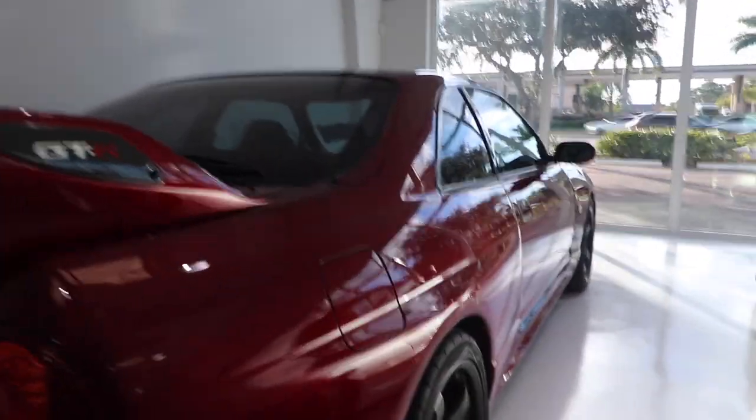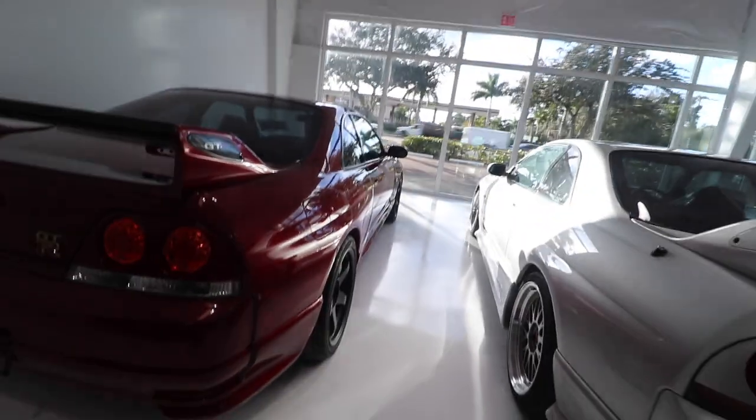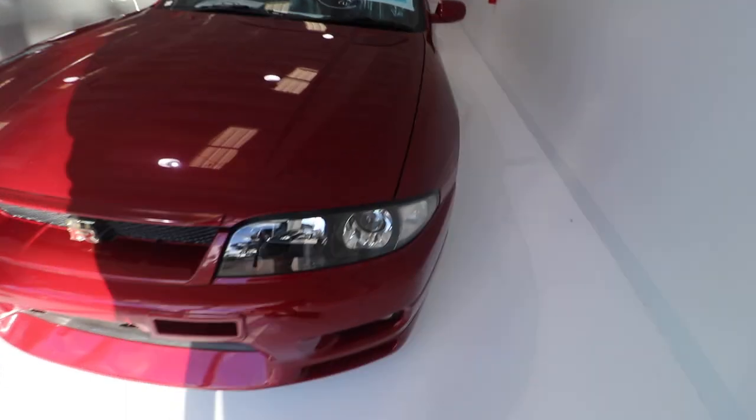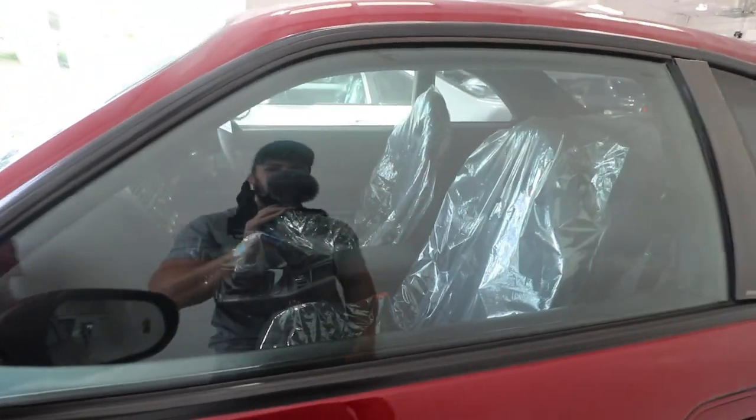Dude, the paint on this car is better than my 370 paint, and my 370 is probably like 20 years younger than this car. Oh, look at this. It has a gold GTR emblem right here. Immaculate. Still got the interior all. Oh my gosh. Dude, the people from here are more JDM than the cars.